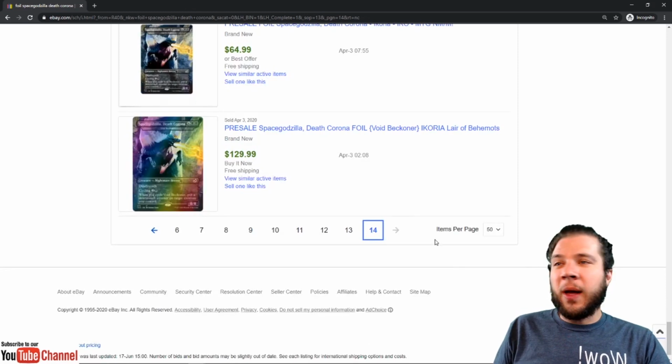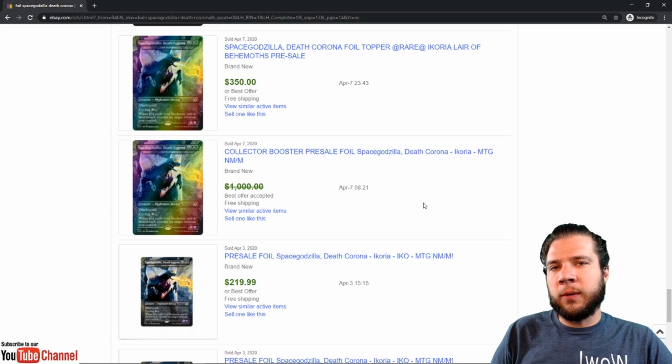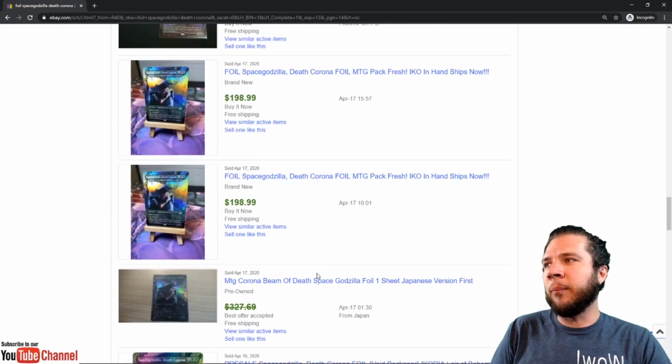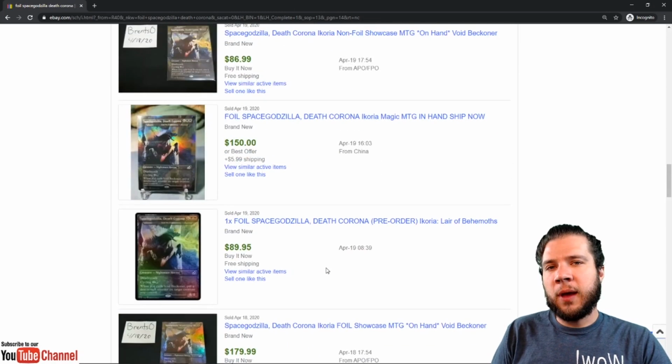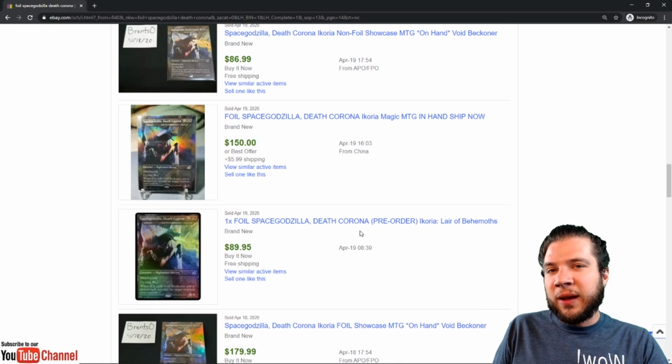I fell for the hype. I'm going to be completely honest with you right now. I bought 4 Spacegodzilla Death Corona. I bought the first one for $165 because it was the lowest that I had found it for at that time. I was super excited to buy it at that price. And within a couple weeks, I saw it go lower. I still thought, wow, this card is going to be exciting. This is going to be an amazing pickup if I can find it for lower than $150.